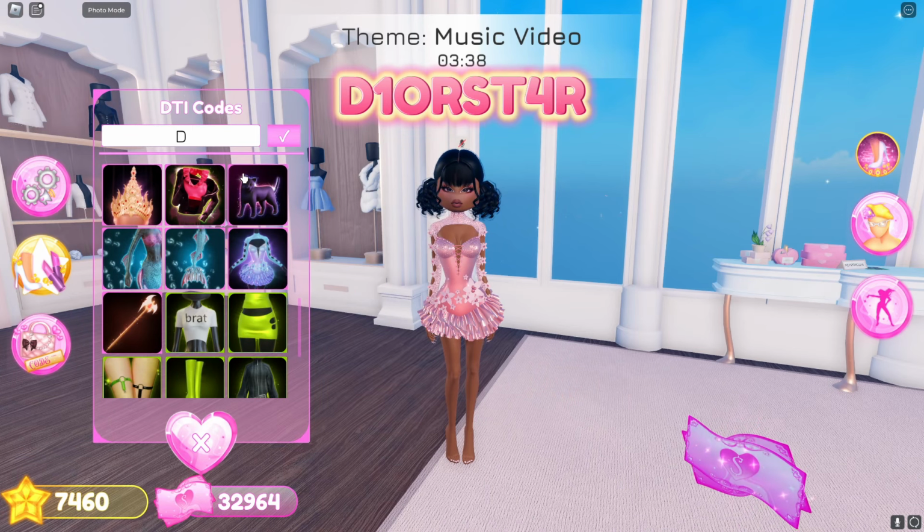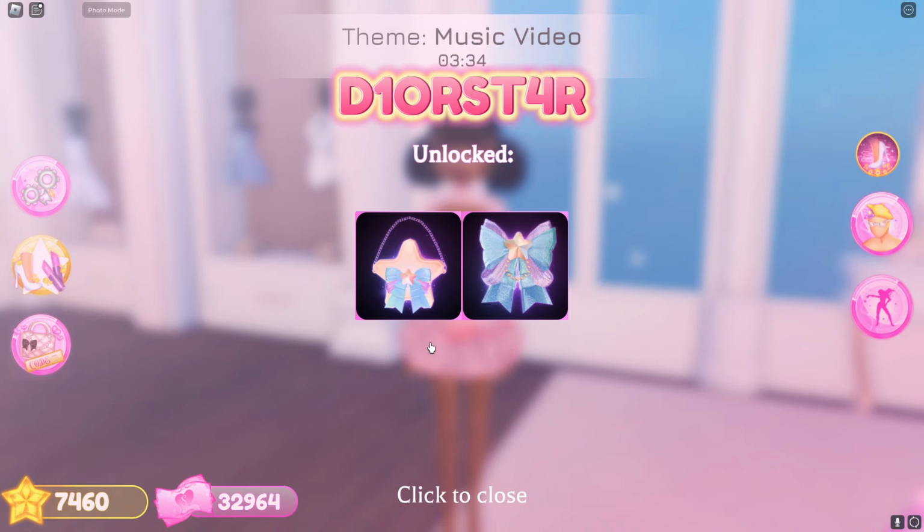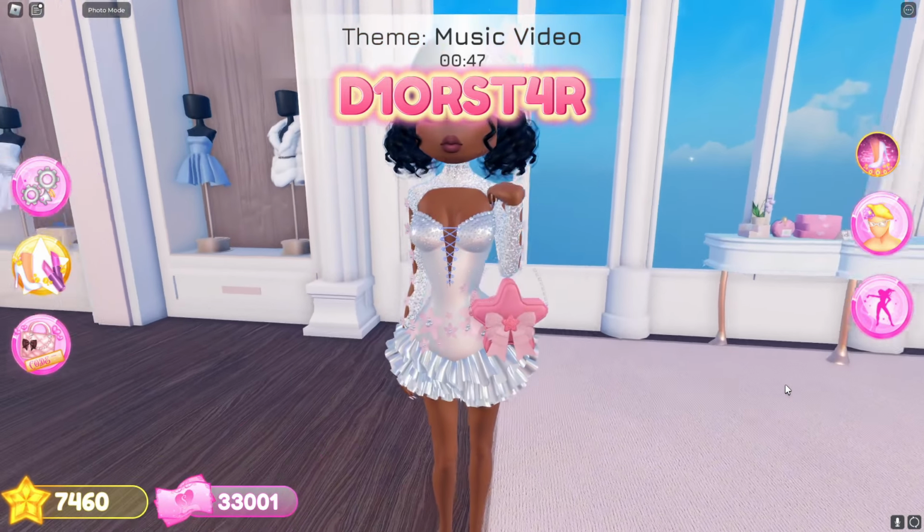The third code is Dior Star. It gives you a very adorable purse and hair bow that also comes with many toggles. These are so cute, stop right now.